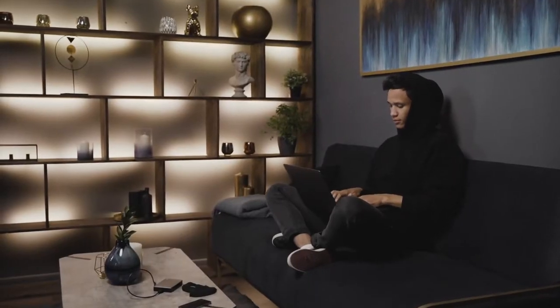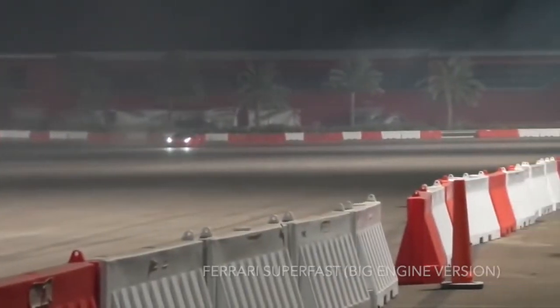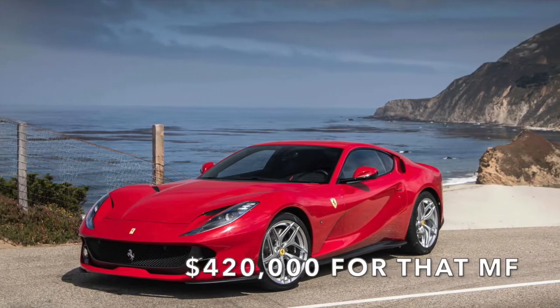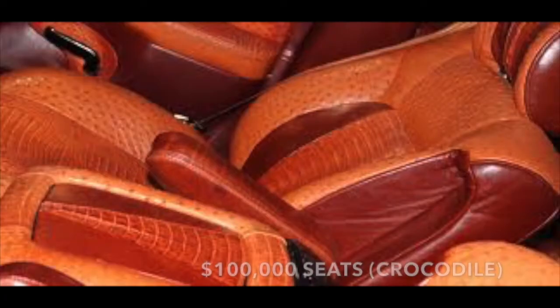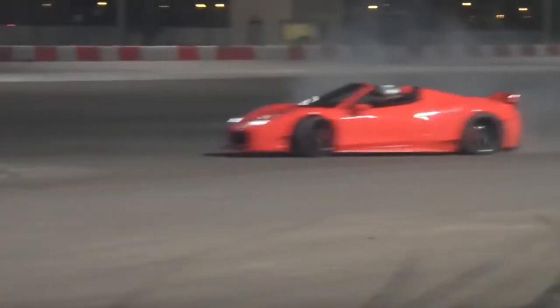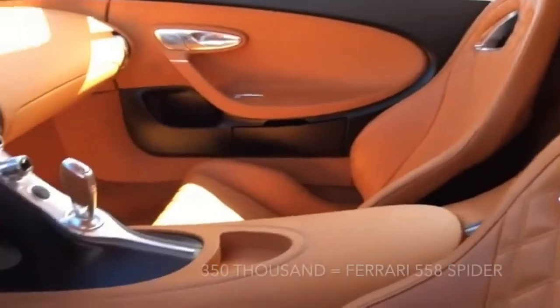This actually leads me on to my favorite supercar that I own. Those of you who already know me and have seen some of my videos probably already know this, but anyway, here it is. Yeah, the Ferrari Superfast with a big engine. Chiron, 420 bricks in that motherfucker. And that doesn't even include the crocodile seats I just bought for it this year. What I really like about this car is that it can go much faster than the normal 458 Spider that I used to drive before it. I mean, that car was also like 350,000, but that was 2014. We don't live in 2014 anymore, do we? Yeah, that's what I thought.